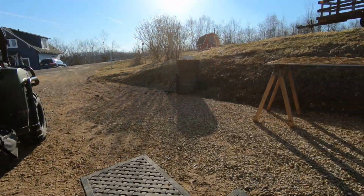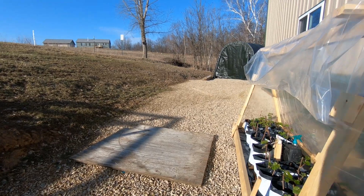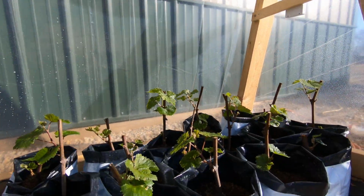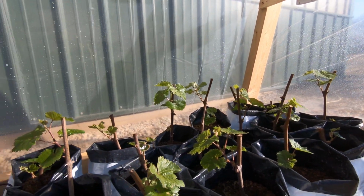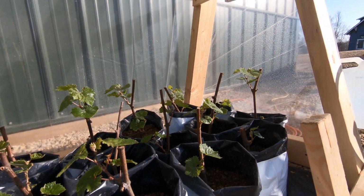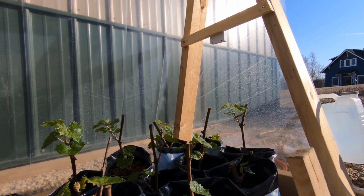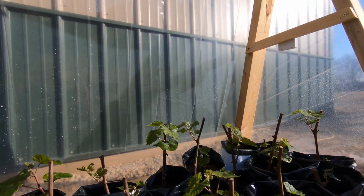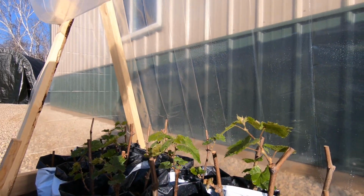And then, update on the greenhouse. The vines are doing fine. So it got a little cool in here last night, which kind of concerned me, but it turns out they had no problem with it.